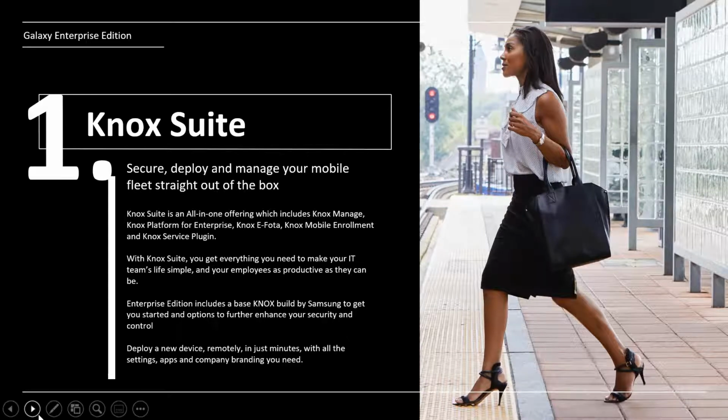Now, the great thing with the whole Knox Suite is that you don't necessarily have to go for each one of these elements. You can choose which one will benefit your IT infrastructure. For example, you may want to go down the Knox Manage route because you want to manage the device, but also you want to use Android Enterprise on there as well, so you want to manage Play Store. But also, the great thing is you do have the benefit of remote support. Now, remote support may be a separate purchase, but when it comes to Knox Manage, you get it built in.